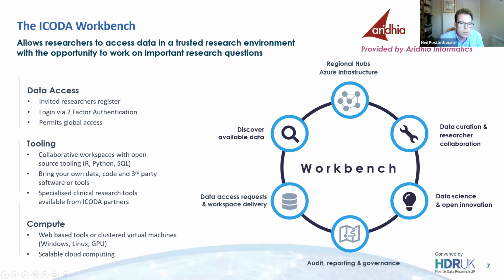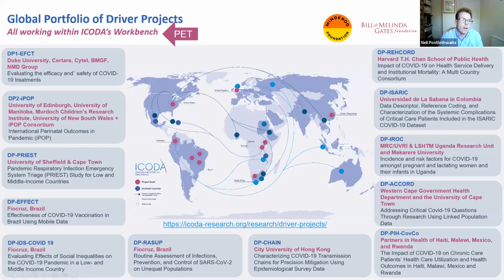So that's where all of our projects have been working. We've had a global portfolio of projects, two of which are with you today, but we've been covering a variety of topics in a variety of locations all around the globe, from things like effectiveness of vaccination in Brazil, all the way along to health service delivery and multi-country consortia looking at how the pandemic has affected health service delivery across multiple countries.